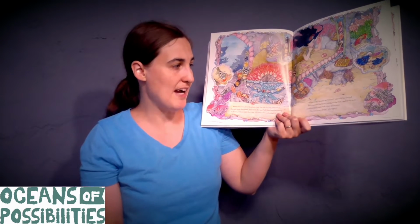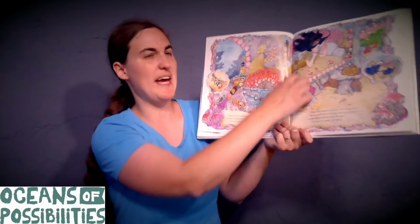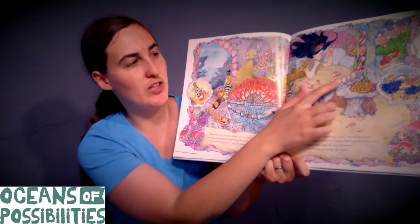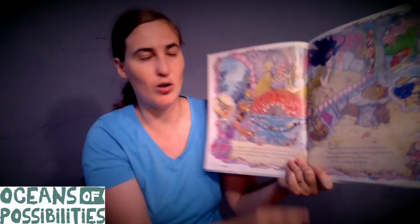There were mashed shells and crab claws all around. "This bed is too messy." Look how messy that bed is. Do you see the crab and all the little things in there? That's so messy.